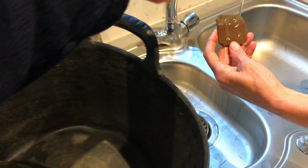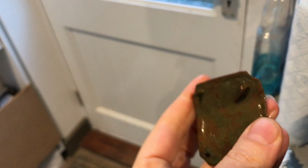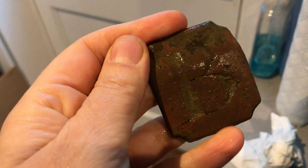Here's one of our finds. It has got a proper B on it. It is, isn't it, brilliant? That would have been a buckle. Well, it looks like it went on some leather or something, doesn't it? Maybe a satchel, a bag or something. Oh, that's fantastic. But that was someone's prized thing.